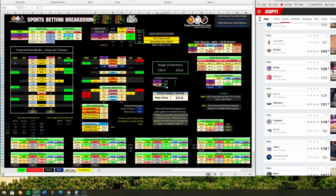So we missed the total, and so I would look at this and say, okay, I go back every morning and I take a look and I say, okay, we missed the total. Why did we miss the total? We had this around 218 points, and we had a range of 216 to 223. All of those are under.